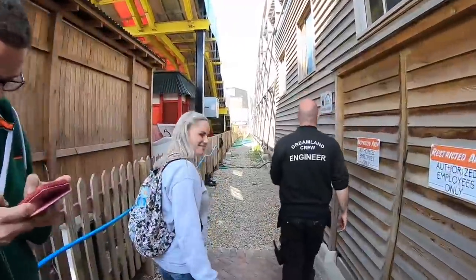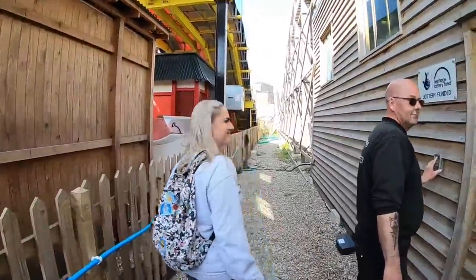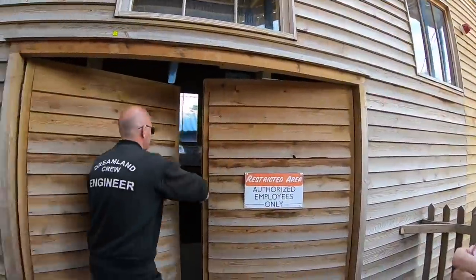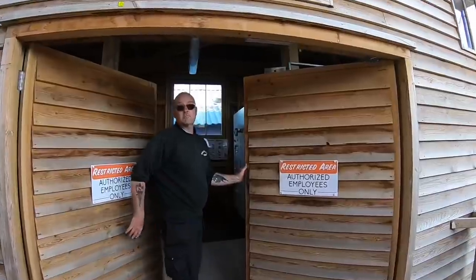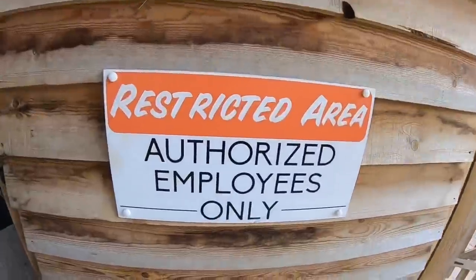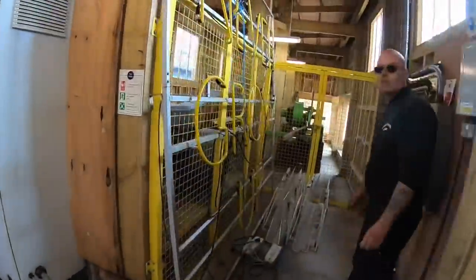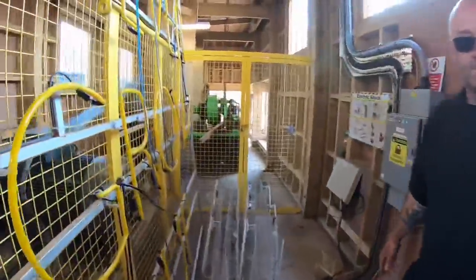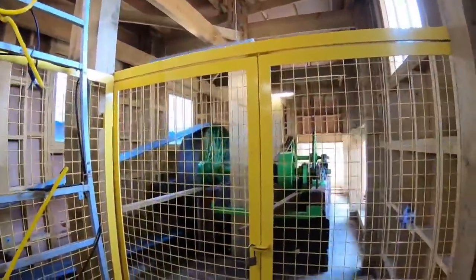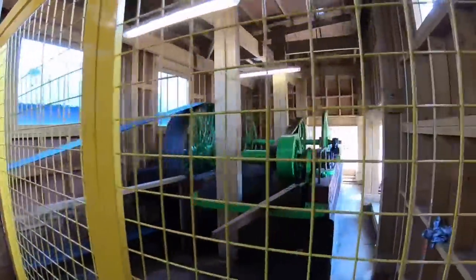You excited, Charlotte? Yeah. Here we go. This is something I've wanted to do for a long time. This is just the motor room. Oh wow, look at that. Right, this is something you don't get to see every day.